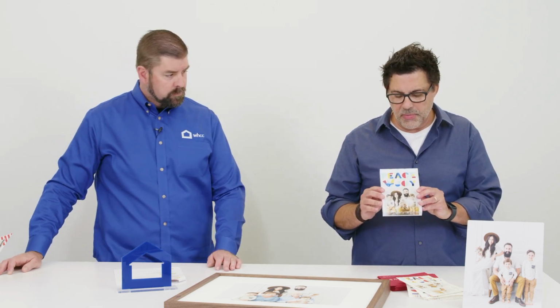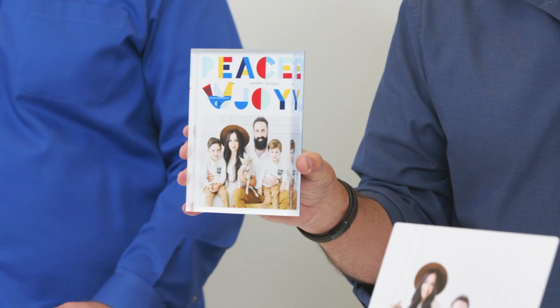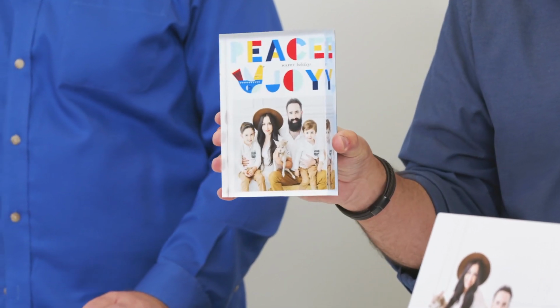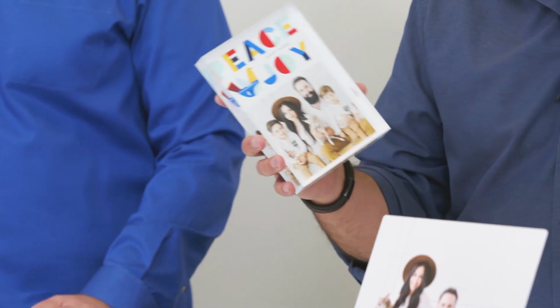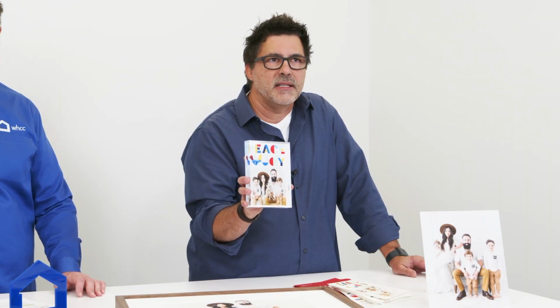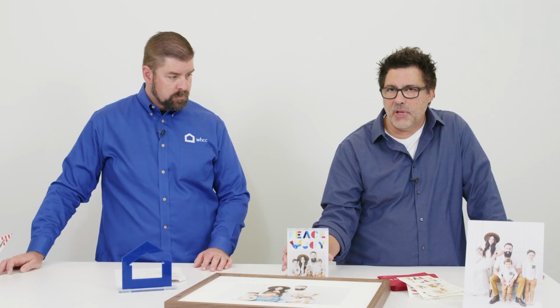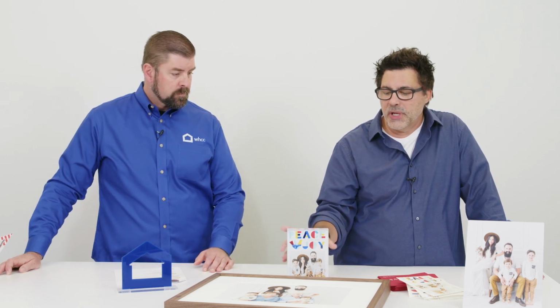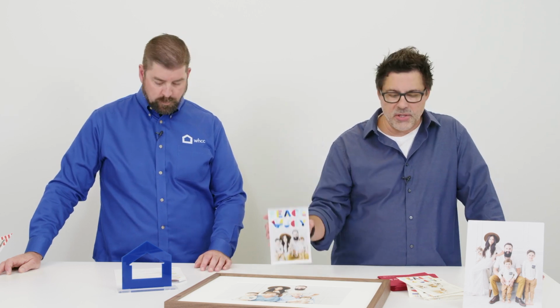Here's another acrylic block. This is a 5 by 7 acrylic block, and of course these can either be horizontal or vertical. And as Matt explained with the cards, how easy it is, it's just as easy here. There are pre-designs for these, like this one here, the Peace and Joy, the Happy Holidays. Drop your image in, and it's done. Super, super quick, really cool, sit on the table conversation pieces that people really gravitate toward. We honestly have trouble keeping stock because they're so popular.